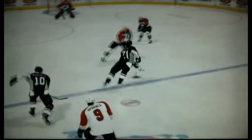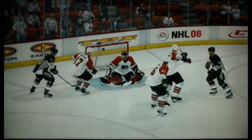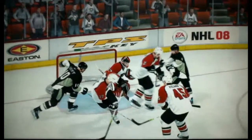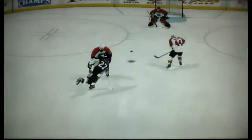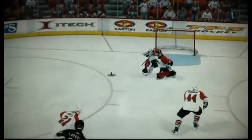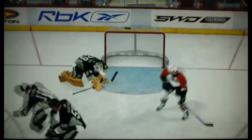So right now the Flyers are trying their hardest to get it. The Penguins are trying to get by the Flyers. Don't mind me. Here's Larkin, trying to get a shot up, but he doesn't get it by Biron. There's a shot headed for Fleury. Fleury robbed him with the glove.